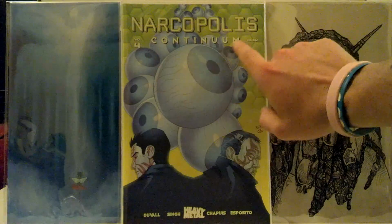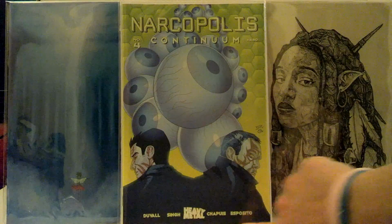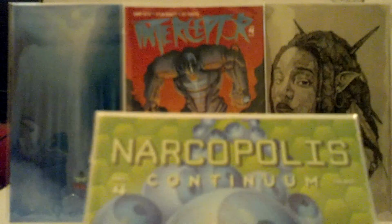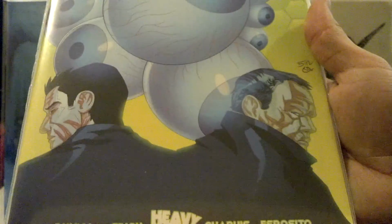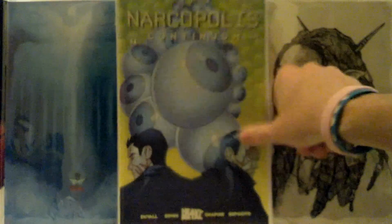But this is Narcopolis Continuum, #4. I don't know the names, I just got their last names on here right now, but this is another Heavy Metal book. Great artwork. I really love the artwork, so I'm going to go back and check it out again. But I guess this was a series first from the BBC. Really great coloring, really great artwork.